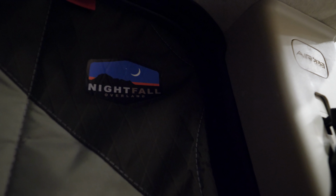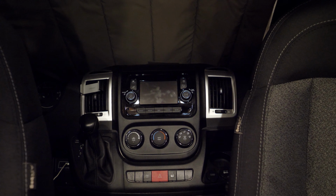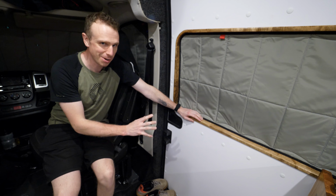Really nice company based in Colorado, and these blinds, are they blinds? I can put my hand on this, I can feel the insulation working. They've got insulation in amongst this. It's magnetic to attach to the frames. They fit really well. As you can see, there's no light coming in from the moon outside. I highly recommend them.